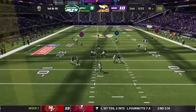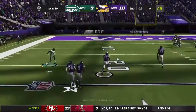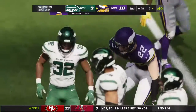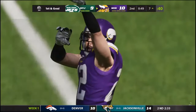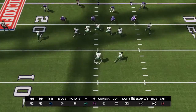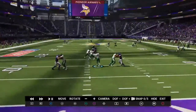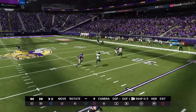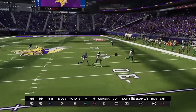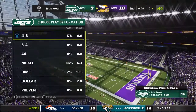Now Wilson on 1st down. That's into a crowd and intercepted. Picked off by Harrison Smith. And they will finally put it into the return, but not until he takes it back inside the 10-yard line.